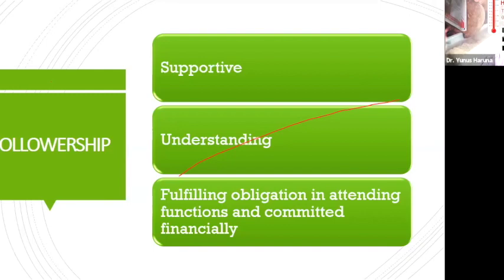And then membership or followership is not just like that. It has to be financially committed. If you are asked to pay your annual due, you have to pay. With this, you make it easier for the leadership to lead you very well. But once you are not supporting them, sometimes they will get tired, or their individual financial capability will not be able to cater for the needs of the association. So once this kind of financial commitment is not adequately gotten from the followership, an association is bound to fail.